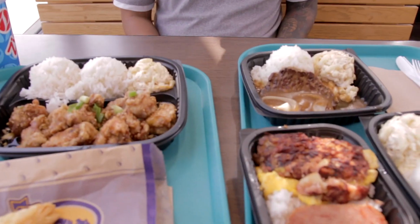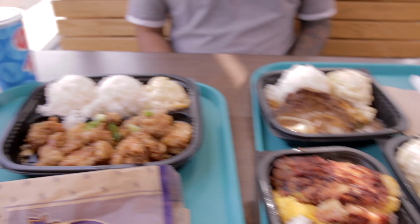So this is my first time at Zippy's, and I'm actually kind of overwhelmed on what we ordered. We ordered a bunch of food. I guess the first thing that pops into mind when I think of it kind of reminds me of Jollibee's, but with a much bigger menu. This place has a huge menu.